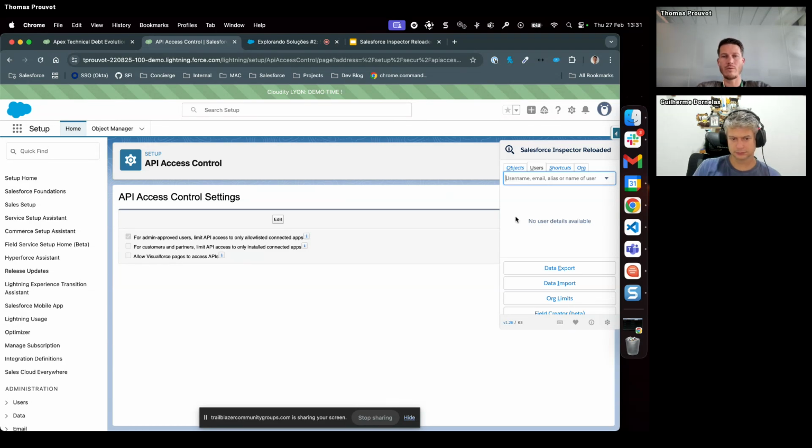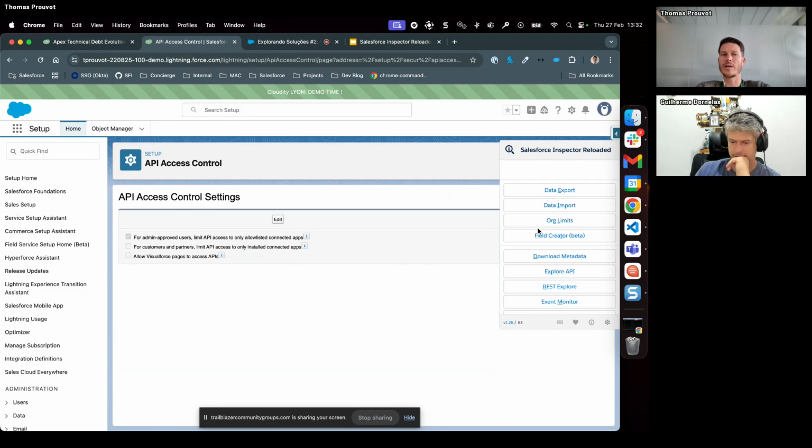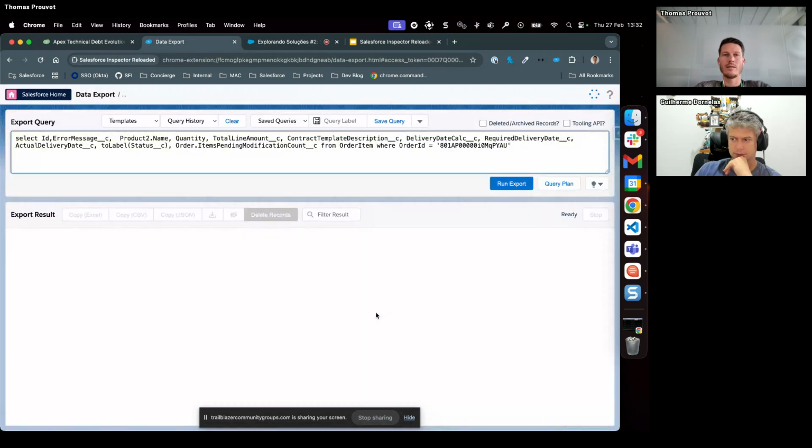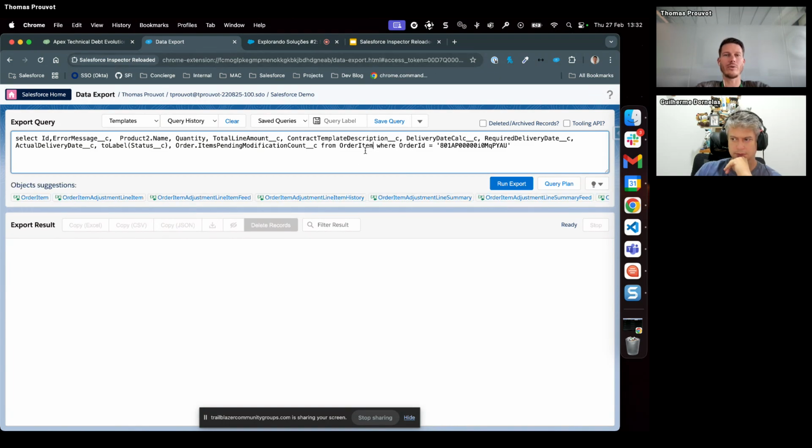So now, how to configure the connected app? The demonstration will be shown on Chrome because this is the simplest way. If you have Firefox, there is some particularity: you will need to create the connected app manually, but this is not the case for Chrome. So I will go through the process for Google Chrome. I will click on the Generate Access Token button, and this will trigger the flow.